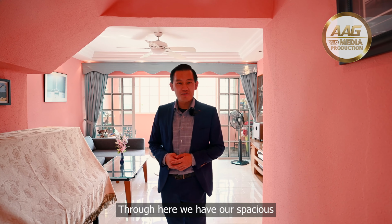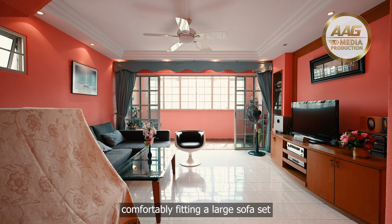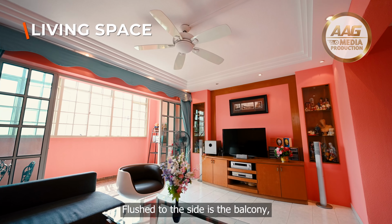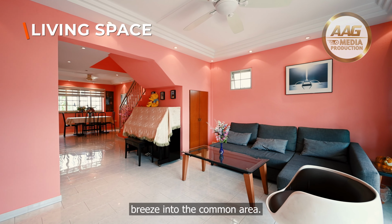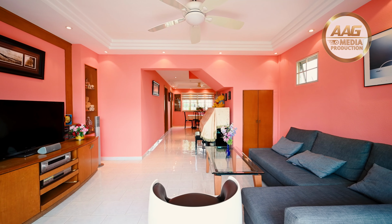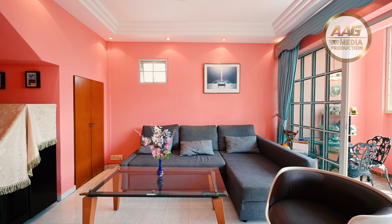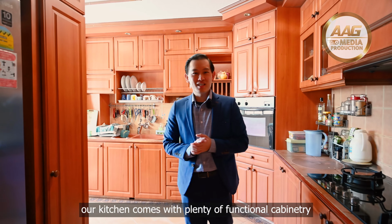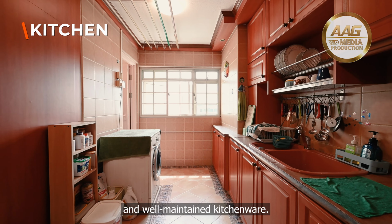Through here, we have our spacious living room with a squarish layout, comfortably fitting a large sofa set with a good distance from the TV console. Flush to the side is the balcony, letting in plenty of light and breeze into the common area. Efficiently designed and well kept, our kitchen comes with plenty of functional cabinetry and well-maintained kitchenware.